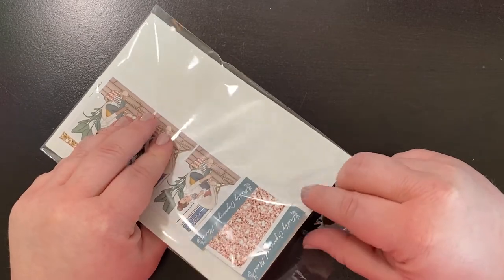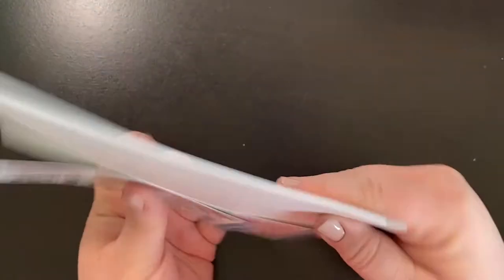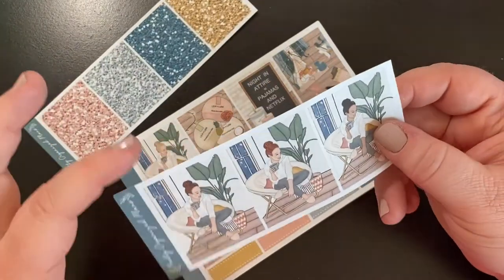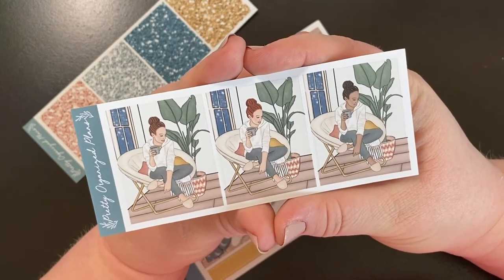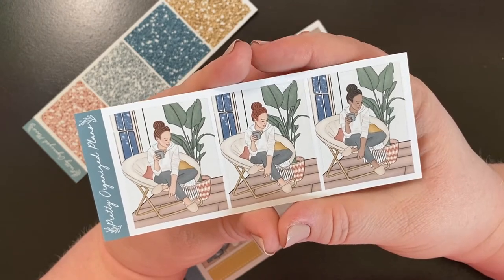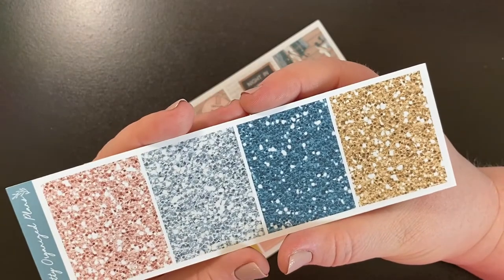I have the girls here too. I'm not sure if those came in the kit or if Mandy threw them in, I'm not sure, they might have just come with the kit. Maybe they're a freebie with the kit. I really don't remember. But here are the girls sitting in a papasan chair. They've got slippers, their bun in their hair. And then these are the $2 add-on glitter headers.